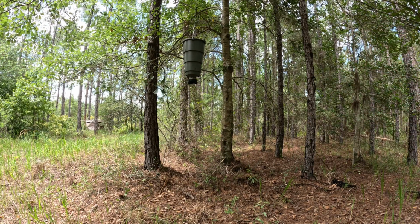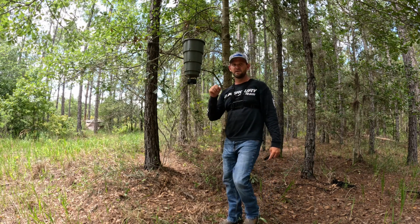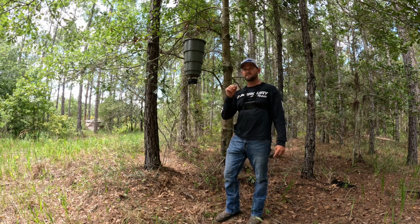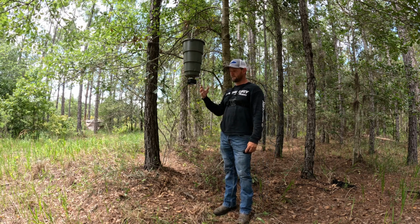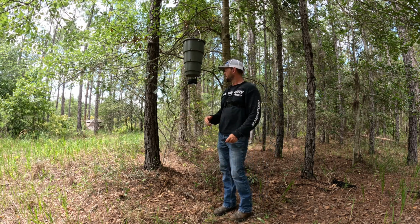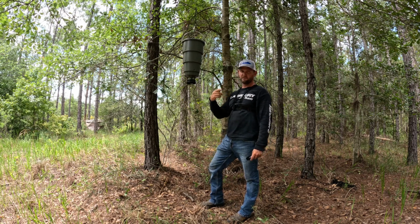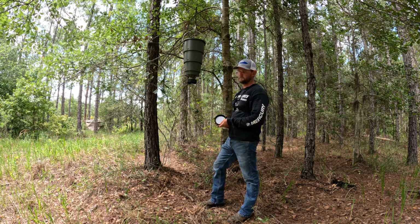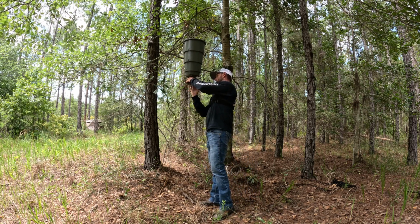Perfect. All right, so now you know that it's throwing corn out. So you go to your mode button, you hit it twice, and it'll give you how many seconds the corn's going to throw. I only did 3 seconds on this, that way I don't waste a lot of corn because there's not a lot in there. Once it starts flashing, you hold the mode button down, and then it'll give you a countdown that it's about to throw corn, and then you get out of the way and let it throw its corn. And now it's good to go.